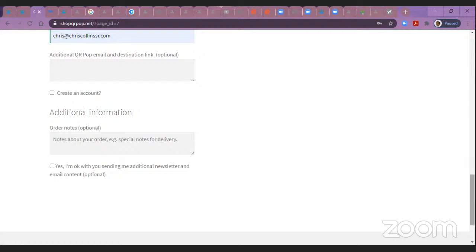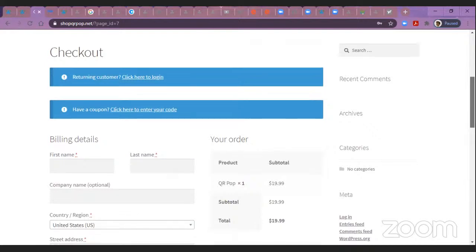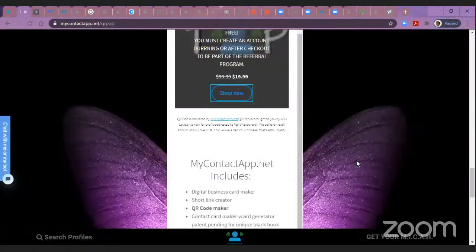This is such a hot thing. I wish everyone here knew how big the NFC sticker alone is, and it's limited. Now you have QR Pop that is not limited. It's the sticker and the QR code. So let me show you how you would actually adjust it.